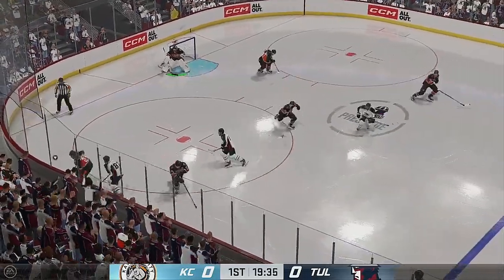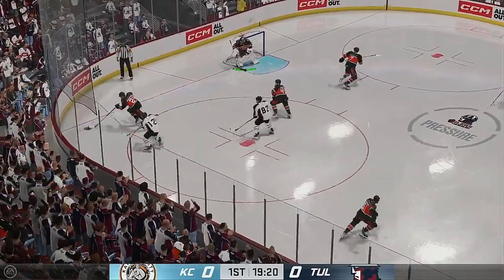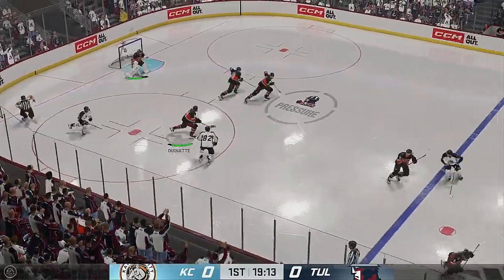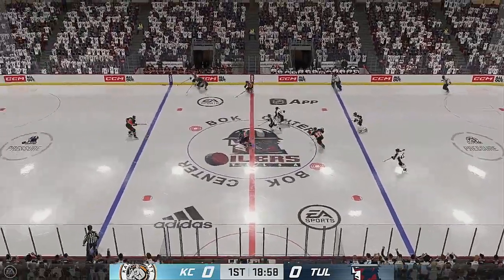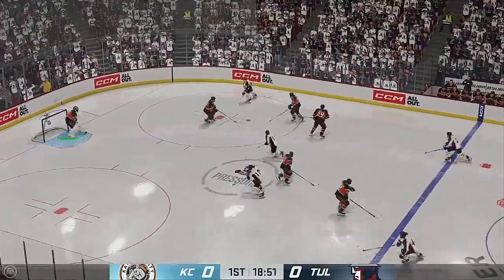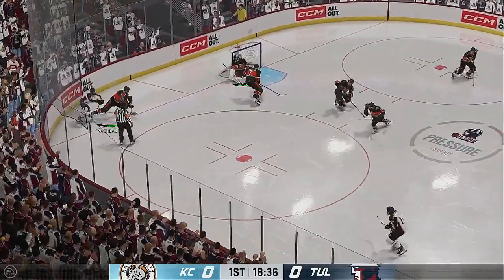Broken up by Kalvis. Quick pass to Koski. Can't keep a hold of the puck after that play. Duquette's taking it from his own end. Coughs up possession of the puck. And he takes the dish. Poked away in the offensive end.